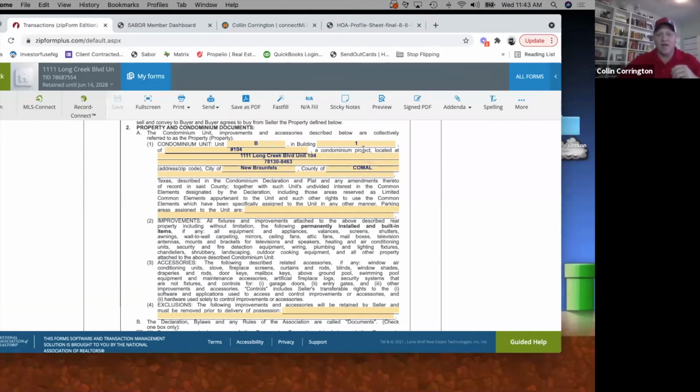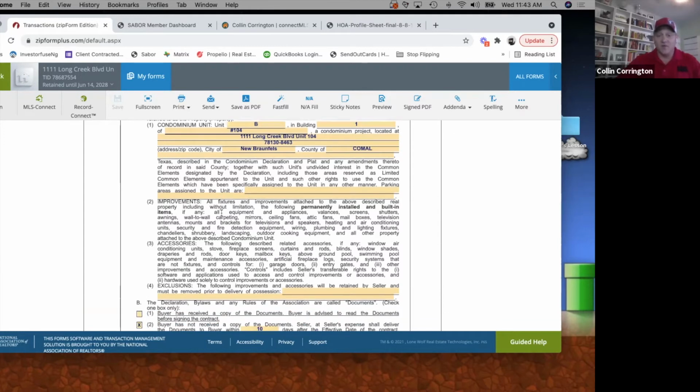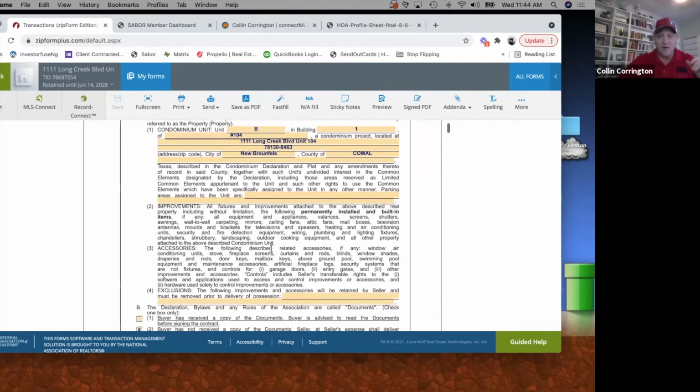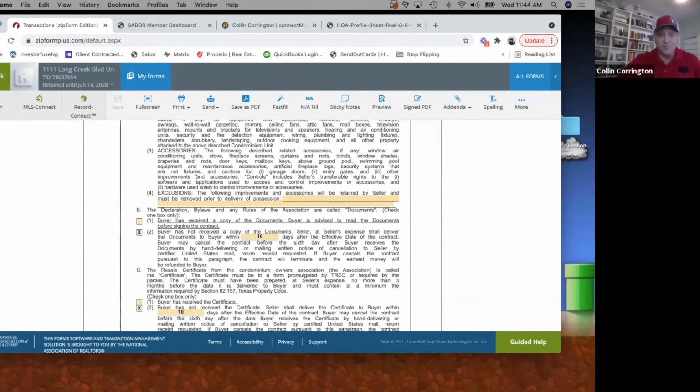So unit B in building 1 of number 104, a condominium project located at this address. They're not actually asking for the property description, so pay attention, because that's going to be how we identify the property. And then also parking areas assigned. This I think is really funny, because in condominium things, a lot of people have assigned parking. With your assigned parking, you need to make sure you put that in here. Now there is no assigned parking at this particular unit, so there was nothing to put in there.